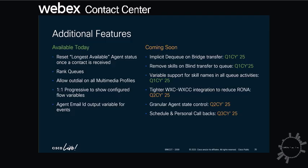Variable support. This again provides a lot of programmability in the flow control, so you can actually use variable names to send to the queues when you create your flows. Okay, so we had four or five customers who use a lot of programmability in their contact center flows, and they wanted us to support this. So this is coming pretty soon, so it improves programmability for our flow designers.